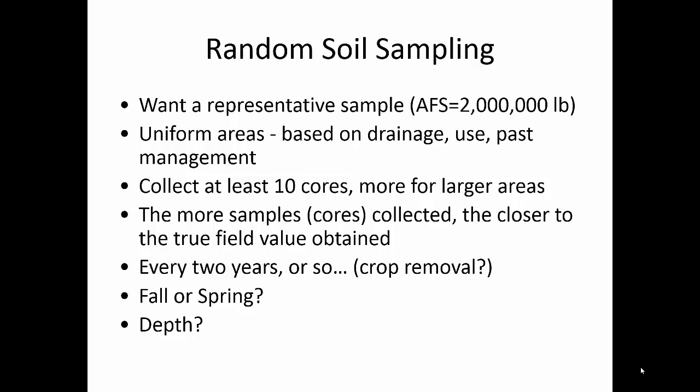The other thing where we would say sample more is higher removal crops. You're growing corn silage, followed by wheat silage, come back with corn silage. You're removing a lot of nutrients from that soil, so you probably want to sample every year as well. Fall versus spring. Does it matter? Yes and no.